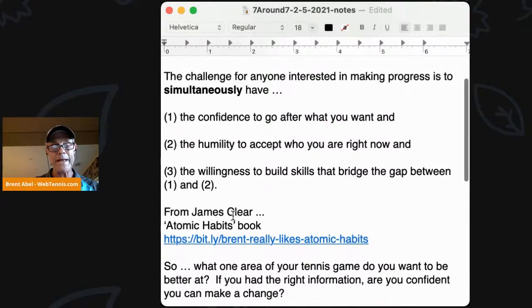And the other thing too is, look, if you've not picked up this book by James Clear, his book Atomic Habits, number one bestseller, you've got to do it. And again, if you want these notes today, I'm going to convert this into a PDF file. Just let me know, and I will get them to you.